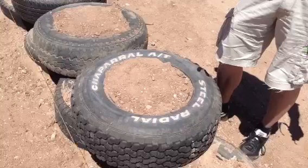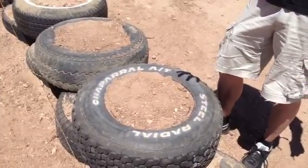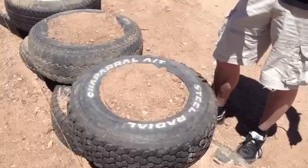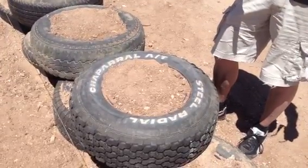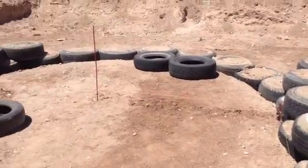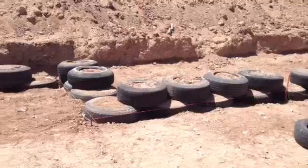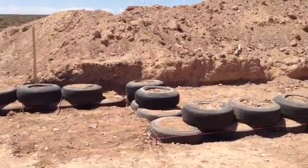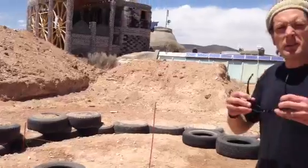Some people worry about off-gassing and stuff that these tires might do into the home, but scientific studies have been done around that, and basically once they've been used, the amount of off-gassing is substantially lower, almost negligible, and then they're encased in plaster and earth, so that's not occurring any longer.